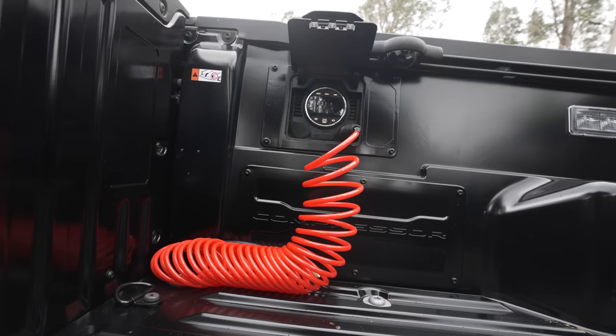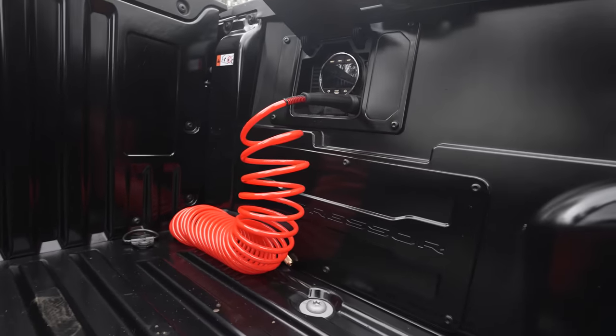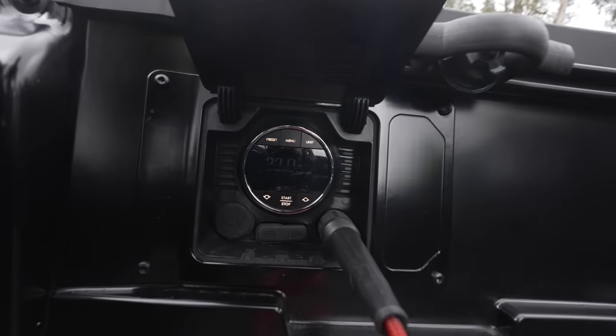For the Trailhunter grade, an integrated high-output air compressor is available in the bed. It allows for airing up large diameter tires quickly after airing them down for spending days or weeks out on the trails. And this feature right here, I absolutely love.